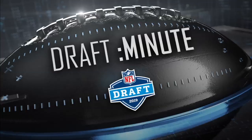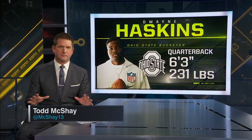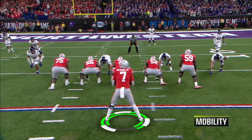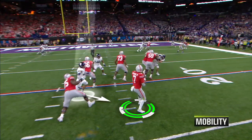Dwayne Haskins is the most natural passer in this year's class, and that's what he is. He's traditional. From inside the pocket, he throws the ball so effectively with great touch. Now, I think a lot of people get concerned because he doesn't run a fast 40 time and he's not a great runner, but he can create.